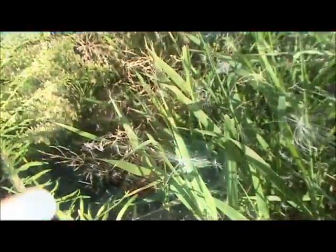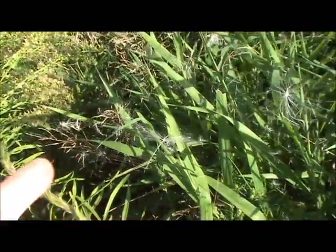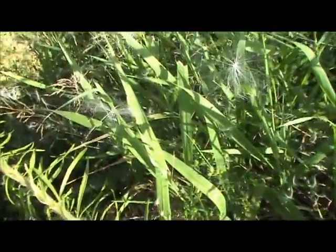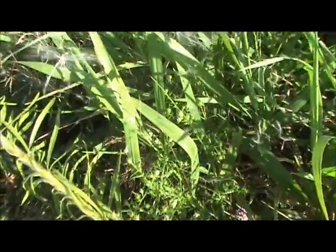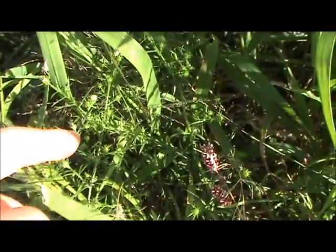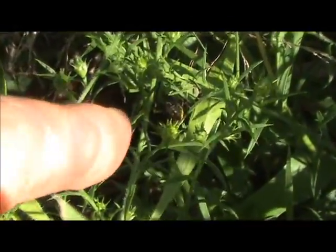All right, here's the web. You can see the web here with some milkweed seeds in them. And the spider did drop out. I saw her drop out as I approached her web. So let me see if I can find her for you. She's right down here at the tip of my finger. Let's see if we can zoom in on that.